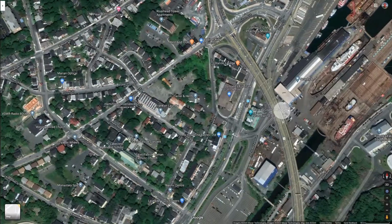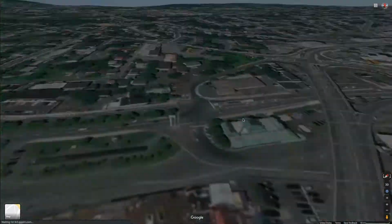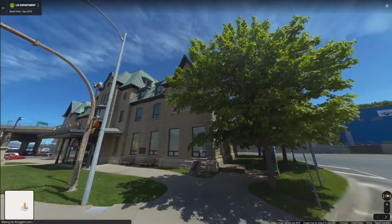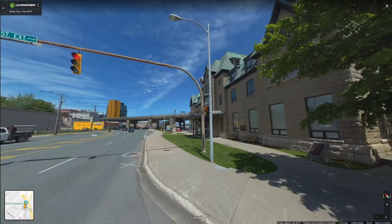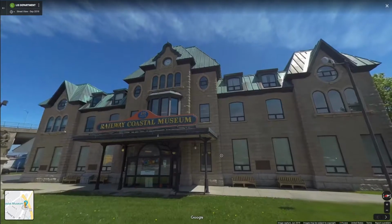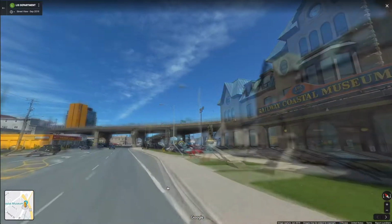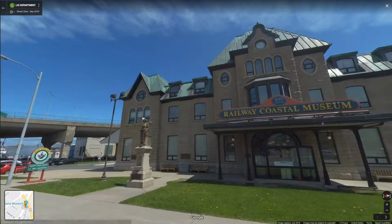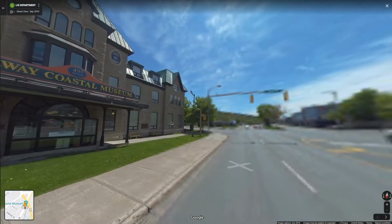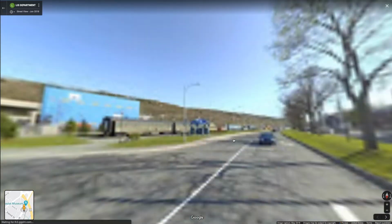The Railway Coastal Museum. Oh, I tell you what, sounds like my kind of place. Yes, sir. Definitely would go in there. Wow. The Railway Coastal Museum. Yep. Absolutely would visit here. Looks like the old train station, perhaps. Some figure there. Not sure. Looks like they have an old train out here.